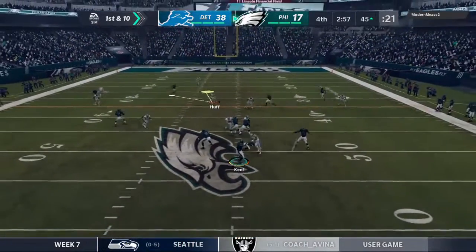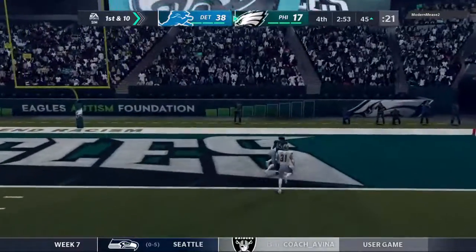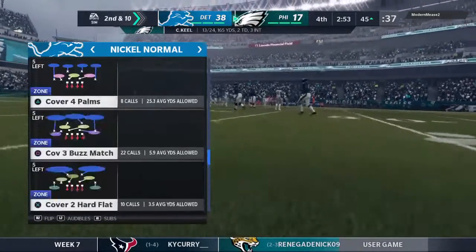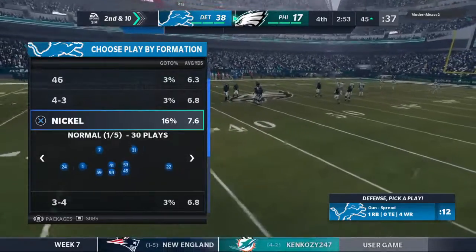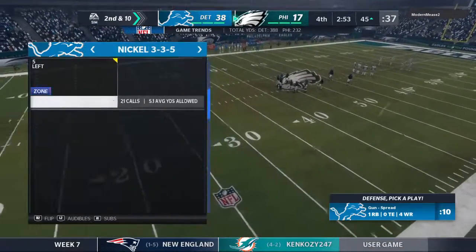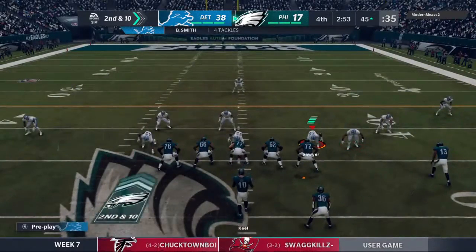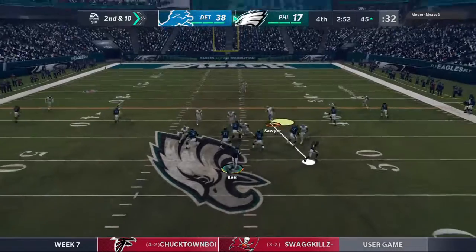On play action, they'll throw. He's going to let this one go deep. And it's incomplete. Took a shot, couldn't connect. We've seen that the deep ball's been a part of their game plan all afternoon, but they've had trouble hooking up on it, unable to successfully find the end zone over the top. So now 2nd and 10 after the incompletion on 1st down.